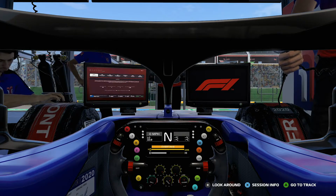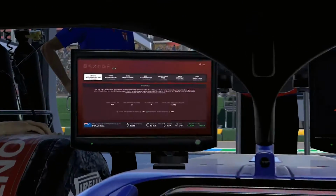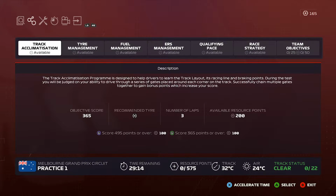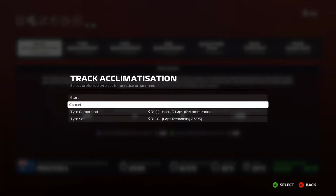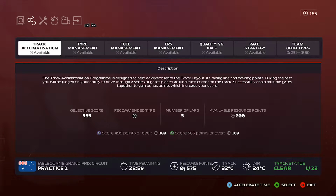So basically wind down the tyres before I have to give them back. Okie dokie. Is the time running right now, by the way? Oh, it is. Okay. Right. Track acclimatization. What am I... Are these... I don't know what these are.